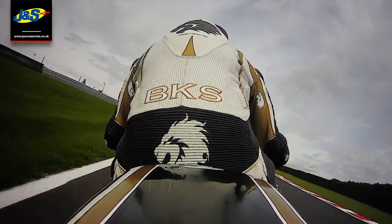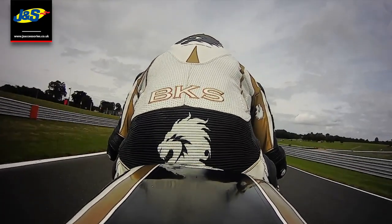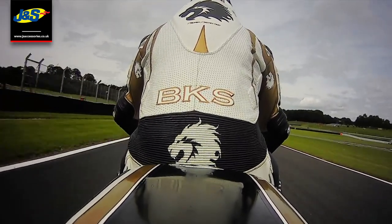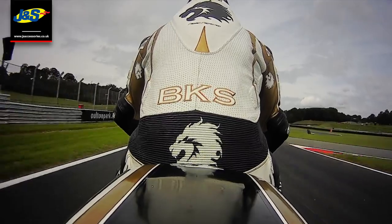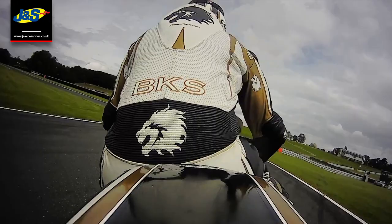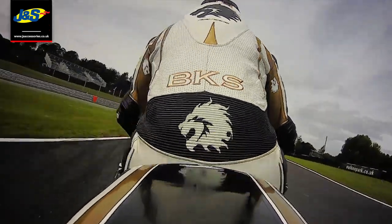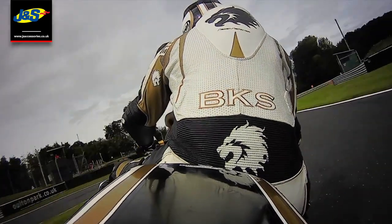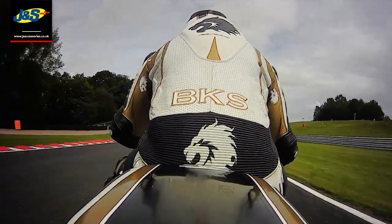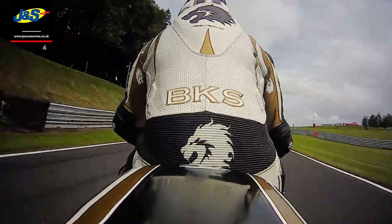But what I am trying to concentrate on is body position on the bike and also bike position on the track. And these are all things that once I've mastered, maybe 3, 4, 5 more track days, then the speed will start to come, and I'll start to get faster and faster. So at the moment you will see I'm trying to shift my bum around a little bit, I'm trying to duck down, I'm trying to rev and use the gears as they should be used, and more importantly I'm trying to use all the track. So that's what you'll see going through this video.